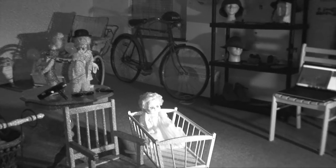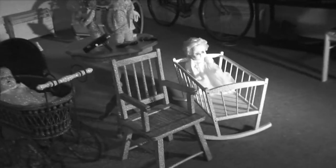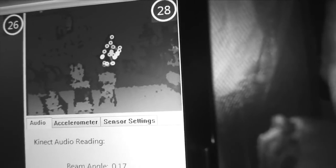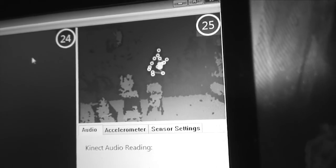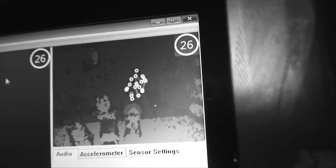It's gone. So what was it mapping? The pram? No, mapping the chair. Something sitting in the chair, not the chair itself. Interesting. Don't be scared. What was that? That was Rob, just going into shot. Oh right, okay.